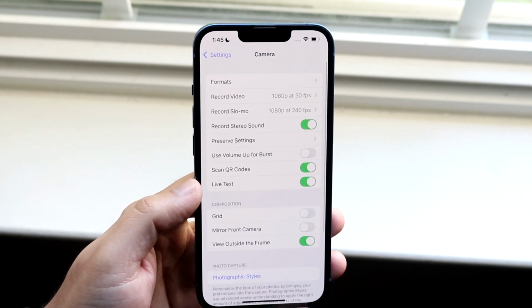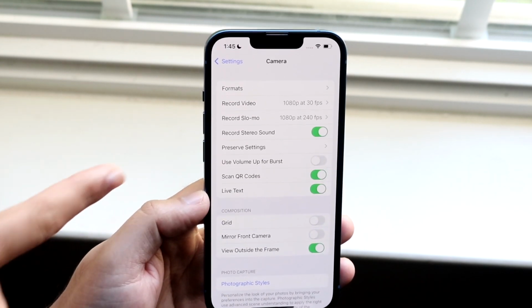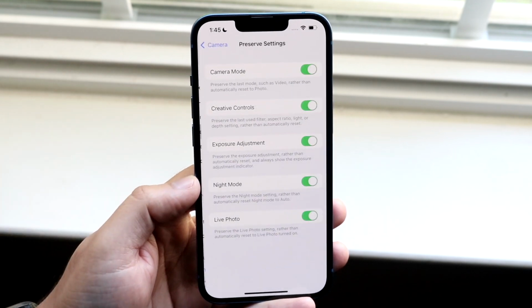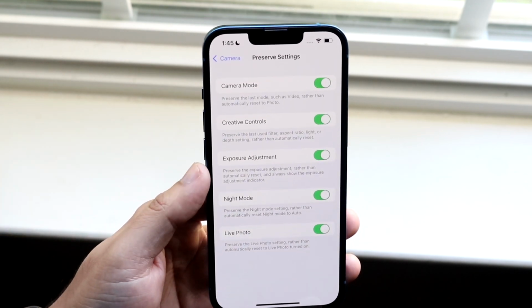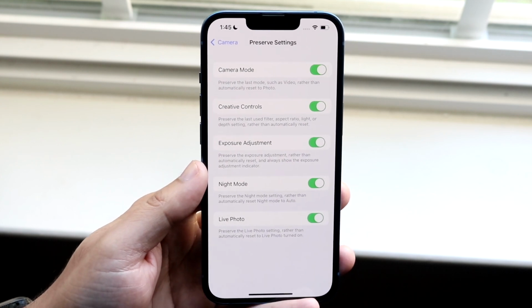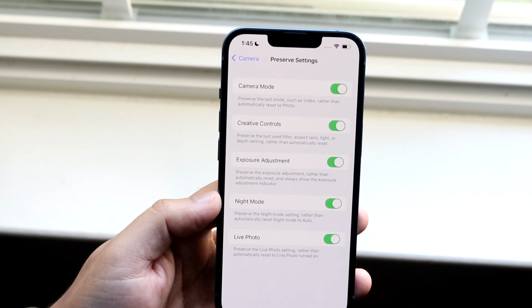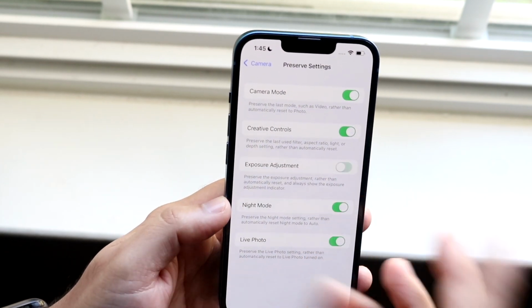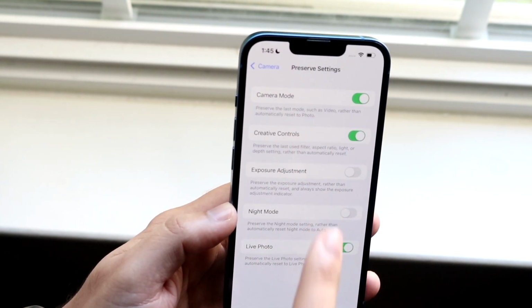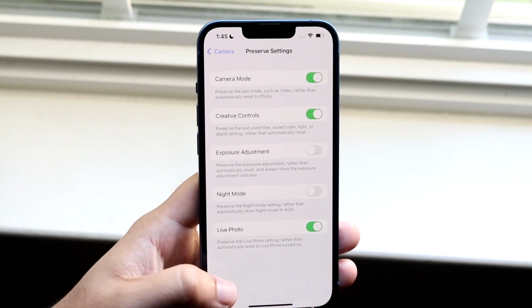And then what we want to do is click on the preserve camera settings option. So right here where it says preserve settings, we want to click here. And we want to pretty much have all of these things on. What this is going to do is preserve and remember the things that we actually have enabled on our iPhone. Now, you can turn some things off, like if you don't want this on or this on, but camera mode I typically keep on and live photo setting I typically keep on as well.